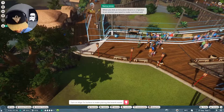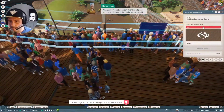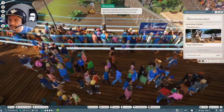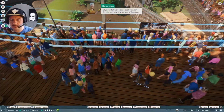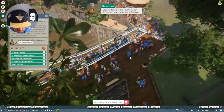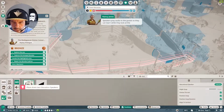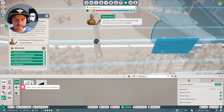When you link an education board or a speaker to an animal, you need to make sure that said animal is close by. If it isn't, the guests will get confused and won't learn as much. Now that we've done the education boards, let's pop down a pair of speakers. Speakers play audio to the guests so they can learn while they look at the animals, instead of having to go through the laborious process of reading.